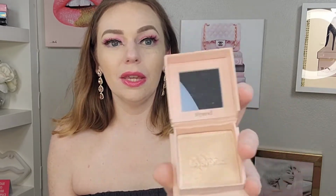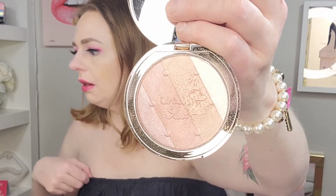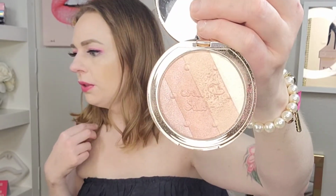So here is the Benefit Cookie Highlighter. This was, okay, I'm actually going to start with the Charlotte Tilbury Pillow Talk Highlighter. It does say it is a limited edition, and so it has two different shades. This is in Romance Light, which is described as an ambient pink, a nude pink glow for cooler complexions. This is out of stock right now at Sephora. And then the other one is Dream Light, which is an ambient pink glow for warmer complexions. So they're kind of similar. One's just for cooler complexions, one is for warmer. I do have a warm undertone, but it looks like that one would have been a little bit too dark for me.